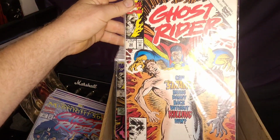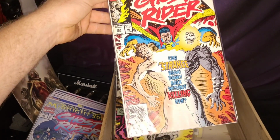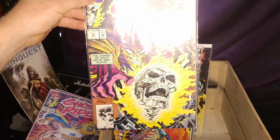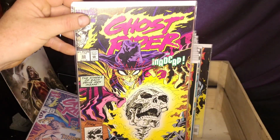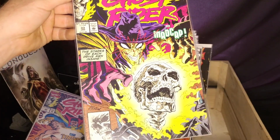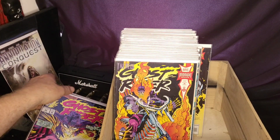Jumping in to 32 with another Doctor Strange. Looks like he's tearing the Ghost Rider from Danny Ketch. On to 33, Ghost Rider versus Madcap. Yep, very cool cover. Explains everything you need to know about it. Just get involved.